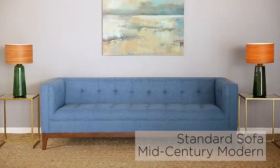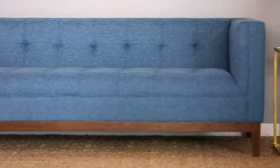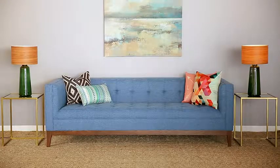Perfect for entertaining guests, this mid-century sofa features button tufting in an elegant linen. There are no additional back pillows, keeping with the clean modern look. Add throw pillows to this sofa to add extra comfort and color.